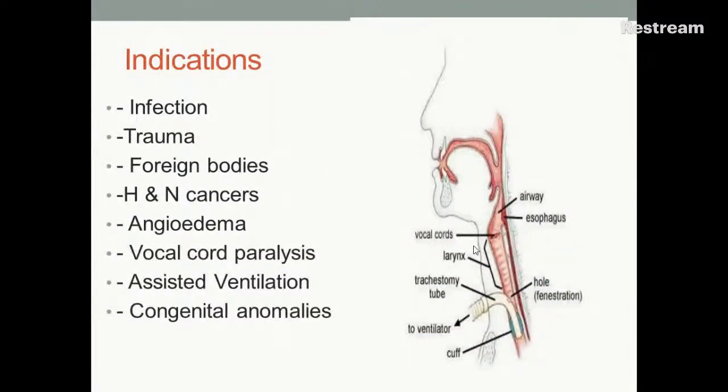The indications for tracheostomy. Some of the most basic situations where a tracheostomy might be warranted would be infection. Just speaking very broadly, you can have children coming with epiglottitis and adults coming with supraglottitis, where there's massive swelling at the level of the supraglottis, or the epiglottis in children is so enlarged that air cannot pass down through the true cords, and a patient cannot maintain his saturations, and adequate oxygenation is not possible. In those situations, a tracheostomy can be done.